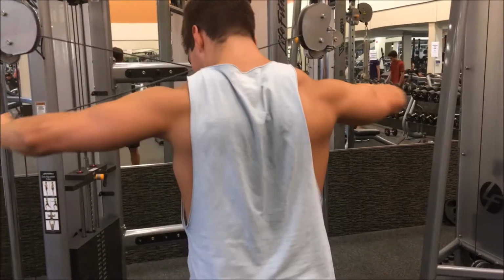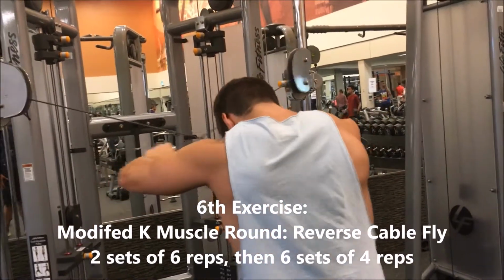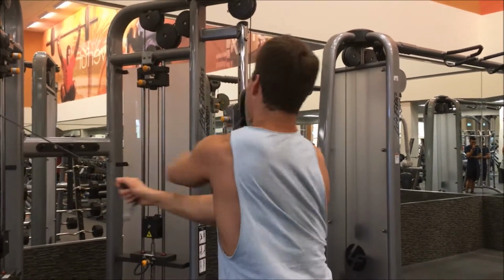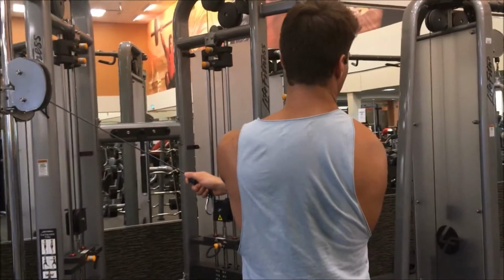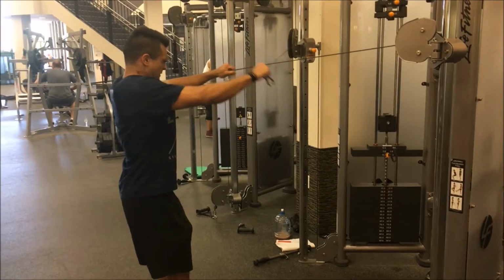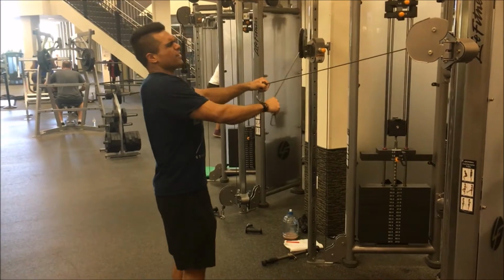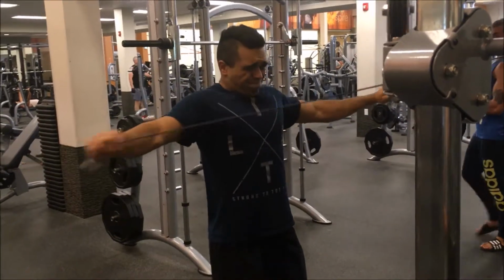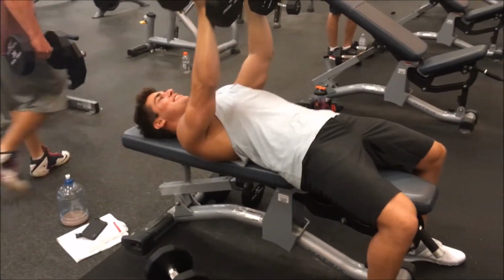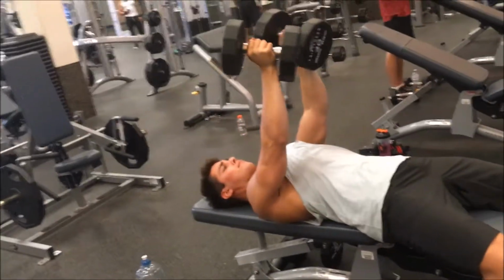So what we moved on to next was a K muscle round with reverse flies, cable reverse flies. I typically do the machine, but it was taken, so we switched it up and went to cables. Great feel as well. I like to lean forward slightly so I can really pull back and target my rear delt over my traps and rhomboids. I notice personally when I stand up straight, I really focus on my rhomboids and inner and lower traps, so I like to lean forward a little bit.